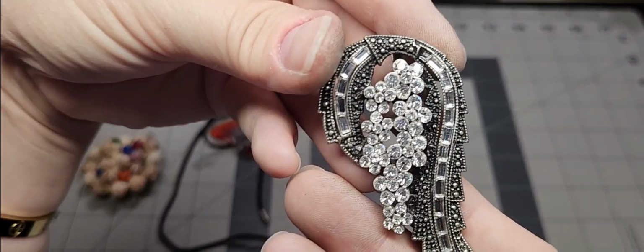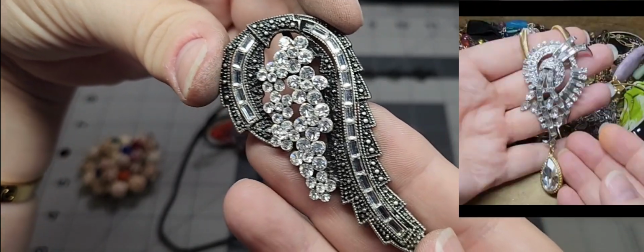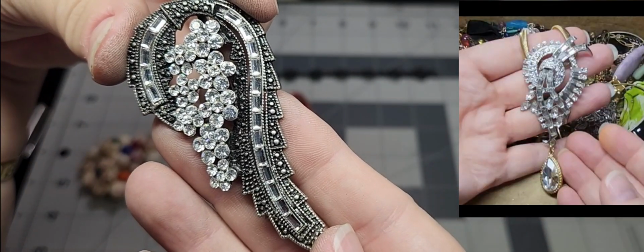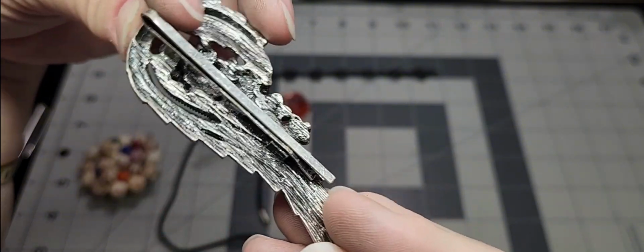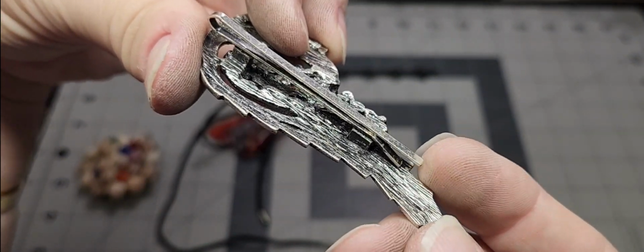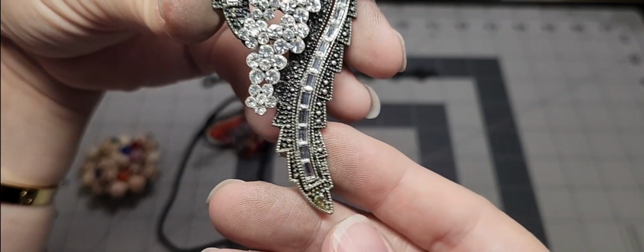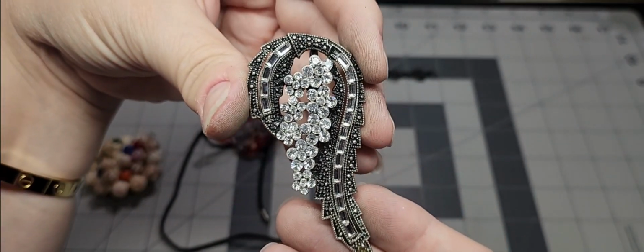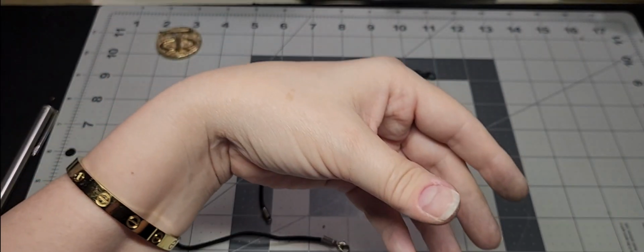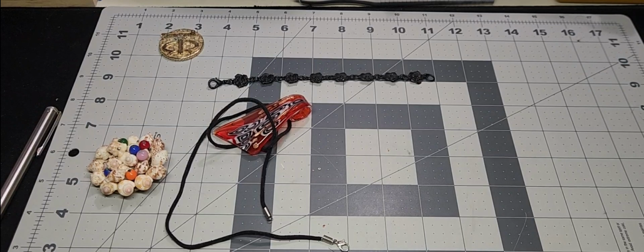And then we have this one. Does it look familiar? Does it look like my necklace that I had in another box that was made from a pin? So this is a hairpin, but it's gorgeous. So it is getting late, and I will pick this up tomorrow.